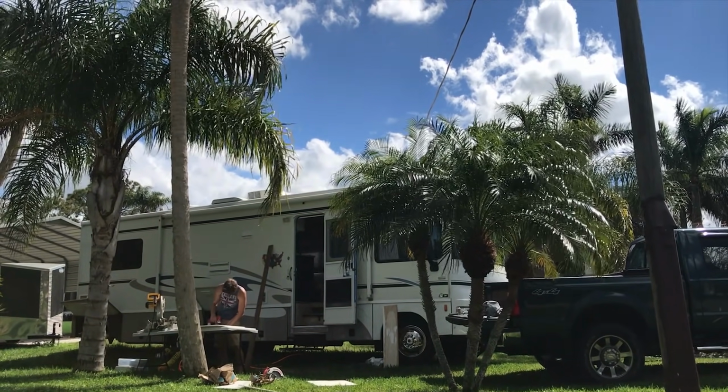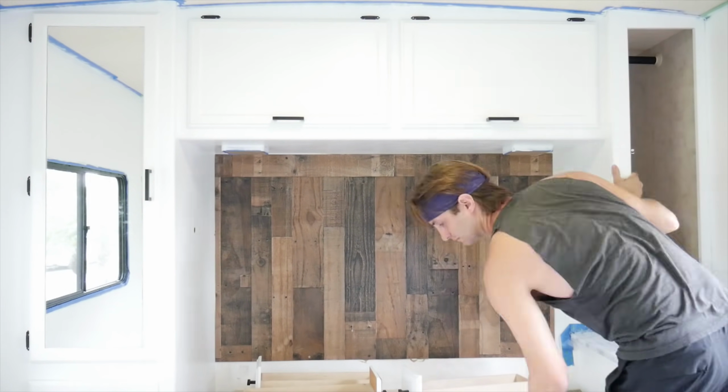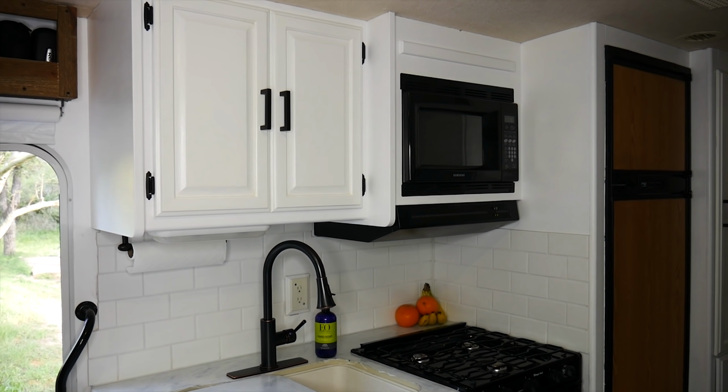So those sheets of that faux pallet looking stuff came from Lowe's. It was $40 a sheet. We used it for our headboard and also as a kitchen accent. There's also all that painted pine that we outlined the slide out with, and we made a little cabinet above the doorway with it too.